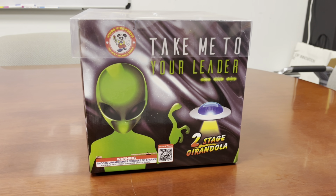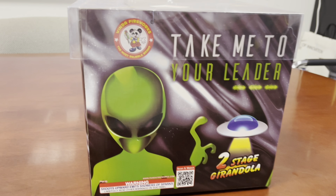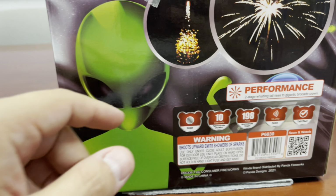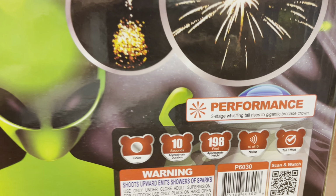Today we're going to be demoing a Girandola. This is a two-stage Girandola called Take Me to Your Leader by Winda Fireworks. Let's check it out. There's 6 Girandola engines in there, and check it out. So this is a two-stage, so you get this effect halfway through and that at the very end.